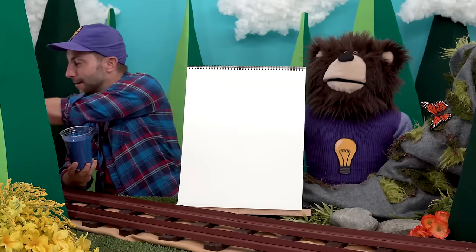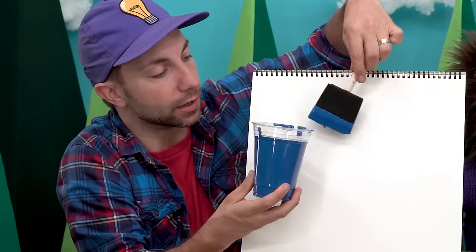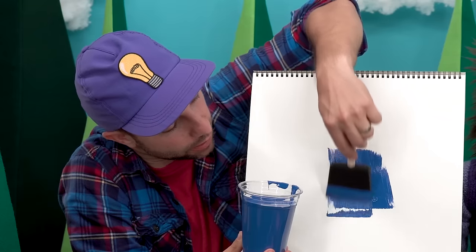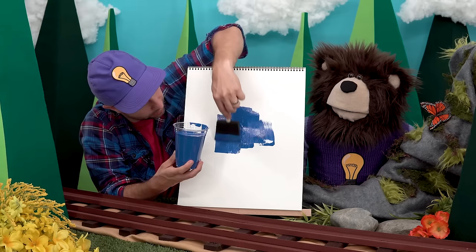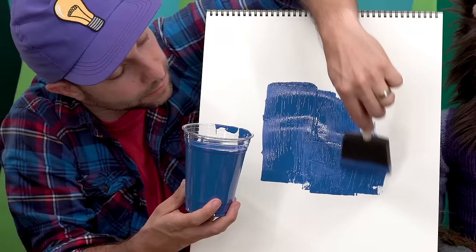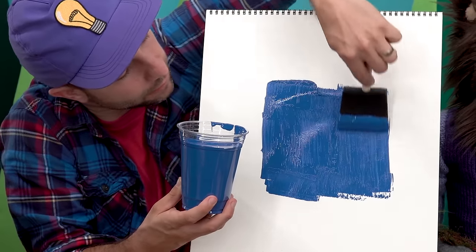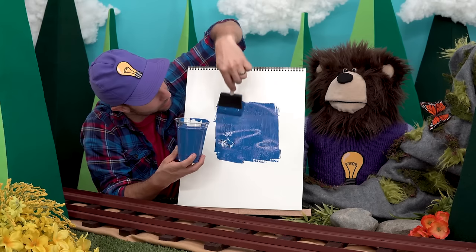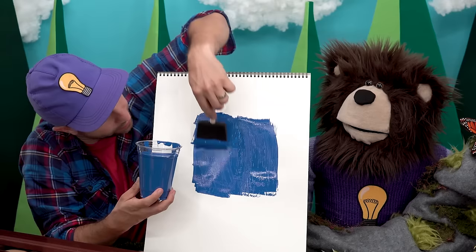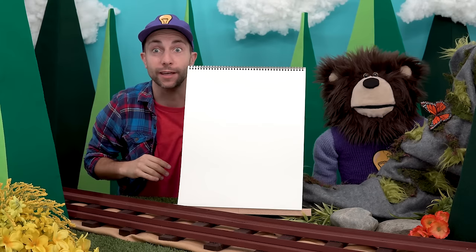Okay, let's get our paintbrush and paint with the color blue. Whoa, look at that, Mayta. Get a little bit more paint here. It's a little bit more up here. Okay. And that is the color blue. Blue.